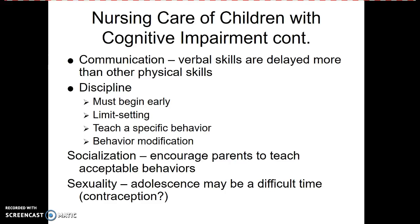So nursing care of kids with cognitive impairment continued. Communication is a big problem. Their verbal skills are usually more delayed than their physical skills. So helping them to communicate, whether that's teaching them some basic signing or making some picture boards, things like that.